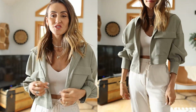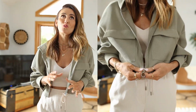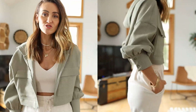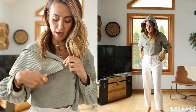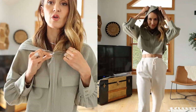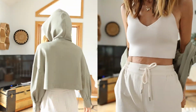Okay guys, the next look is this hooded sweatshirt. I have no idea where they got the name from, because this is more of a cropped jacket to me, so that will be my description. It has the big square flap pockets in front. It has a cute little zipper in here with a little detail to open it up. It is a hoodie style, so it definitely works so cute like this.